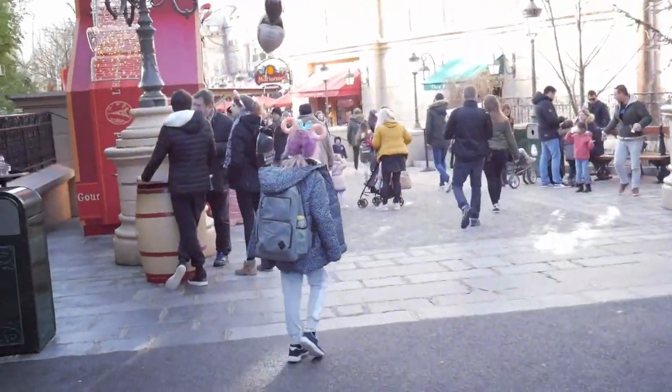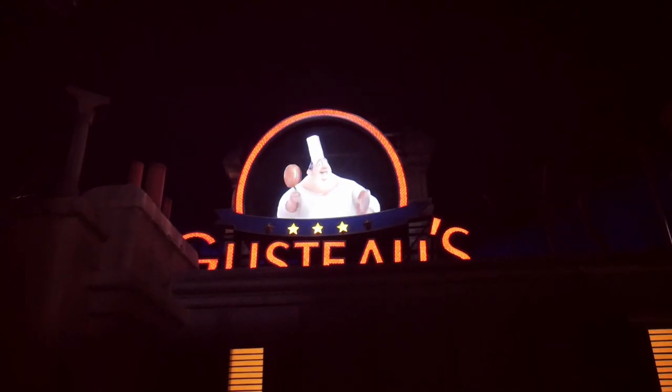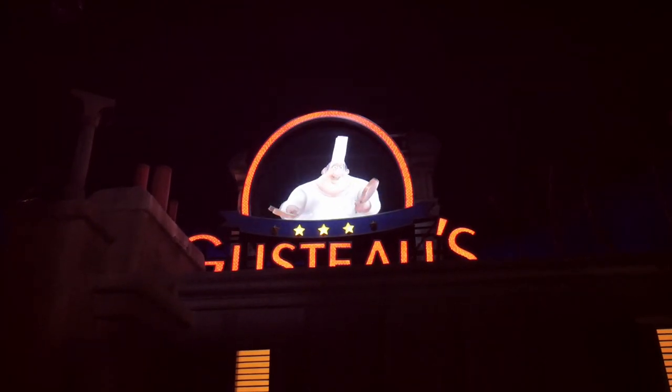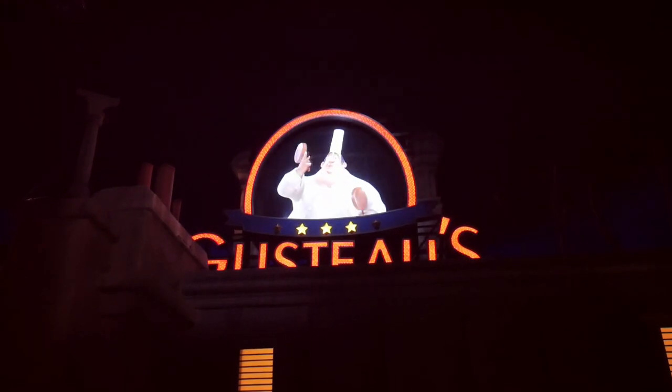Cool, so we decided to head for Ratatouille first. And welcome to Paris, this city of light. I do hope you have brought your appetite, because tonight Chef Remy is preparing one of his specialties, which I am certain you will enjoy.